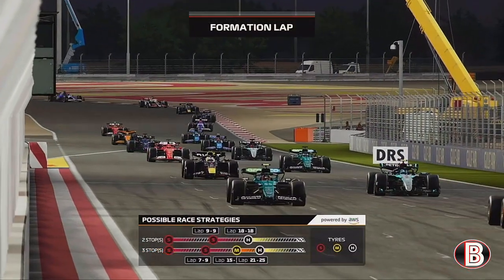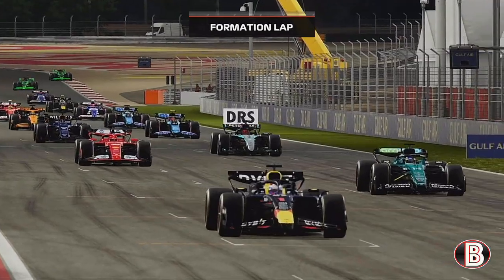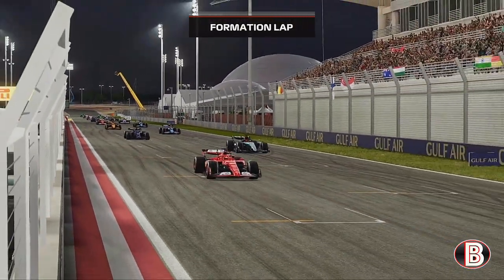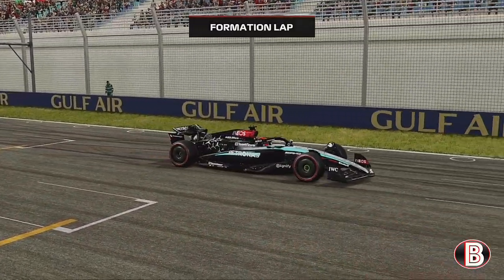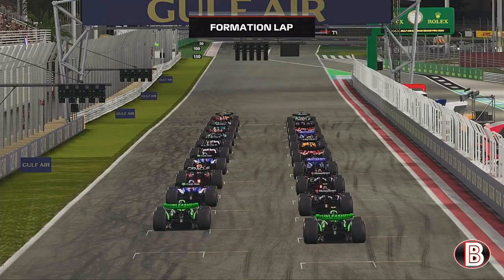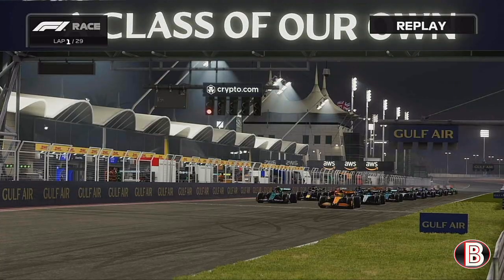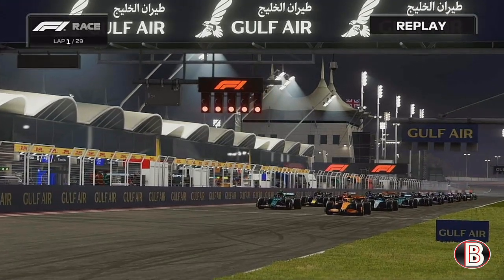So as the cars line up on the grid, it's looking like it's going to be a one-stop race, going from the soft to the hard tyre around the lap 12 mark in the race as they line up on the grid to kick-start this 2027 Formula 1 season as the 5 red lights come on ahead of the drivers.